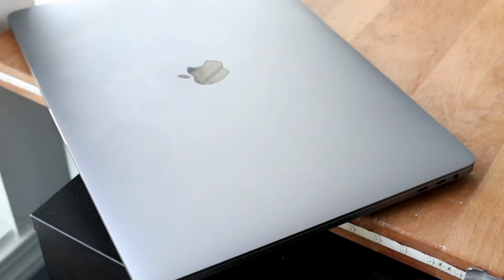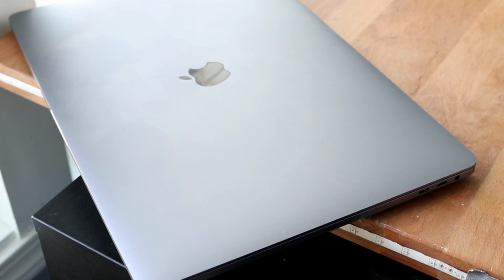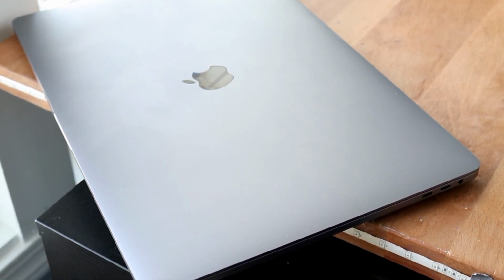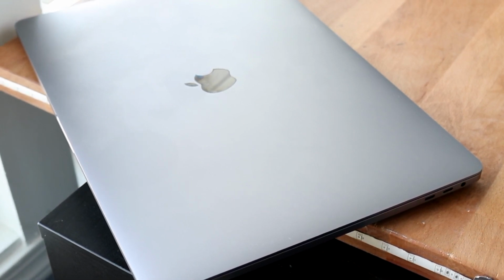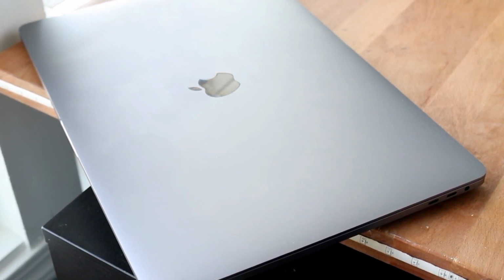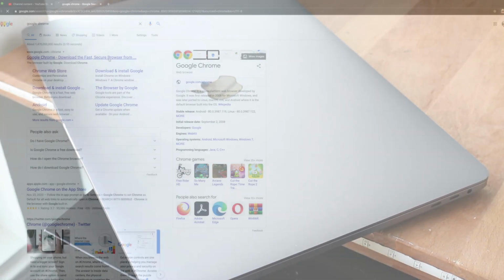So there's been a ton of news coming out specifically about Google Chrome and how it holds up on MacBooks and iMacs and all these other machines. There's been a huge misconception about how much power Chrome draws. The other day I was scrolling through Reddit, as I always do, and someone posted something along the lines of, Google Chrome is really slowing down your Mac and could be affecting its longevity.